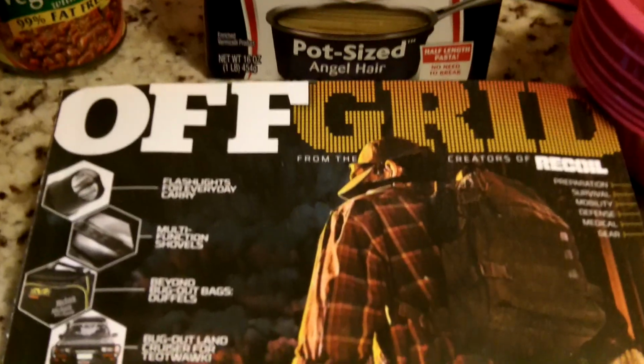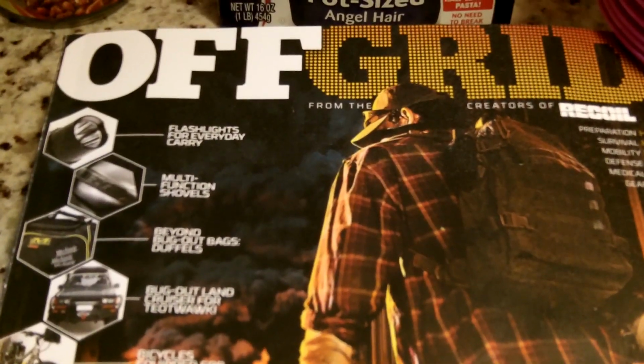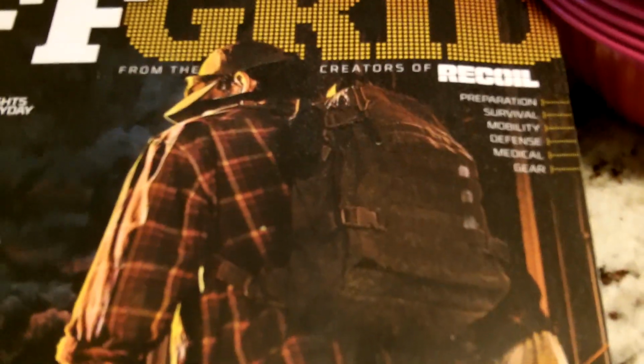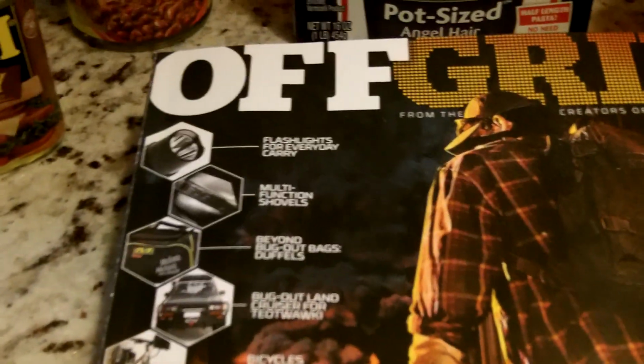Again, periodicals or magazines. This one here, I just purchased recently, called Off Grid. It's a great magazine. I highly recommend it. There's also a magazine called Recoil by the same authors. I didn't get that one, but this one I did pick up. I am reading it. There's the website for it, offgridweb.com. This magazine is very well laid out. The products and the reviews are excellent.